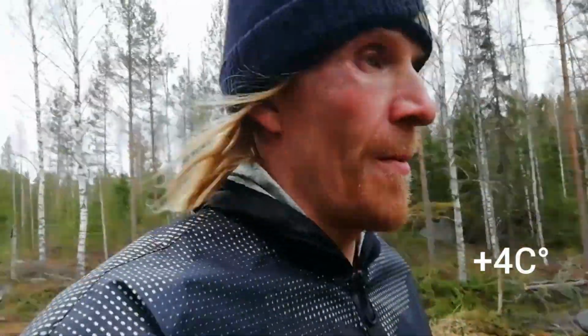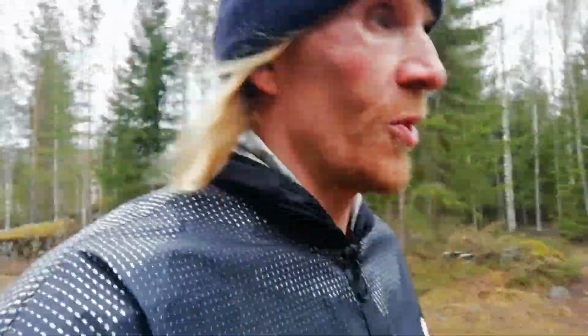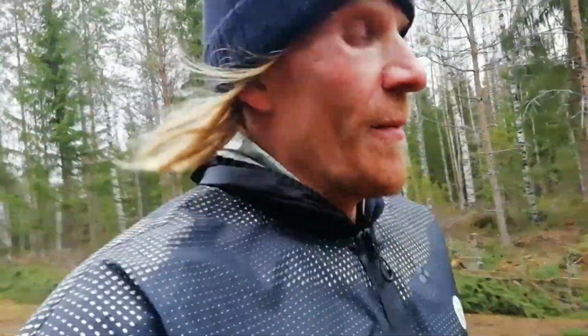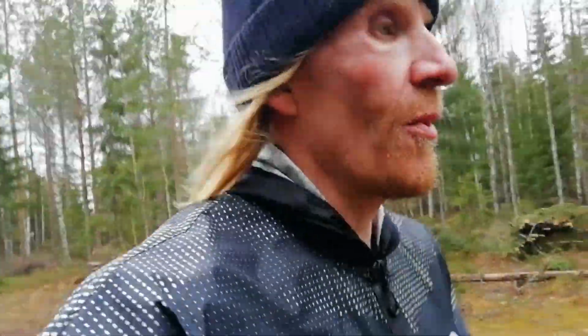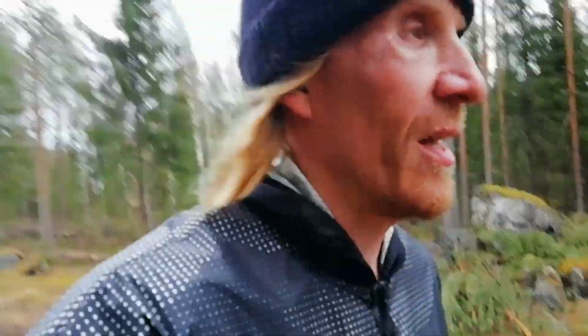Just doing around 45 minutes, and this is a pretty easy cross-country course. Going for 3 times. It's around 2.5k per each.